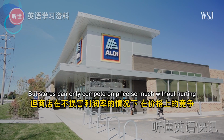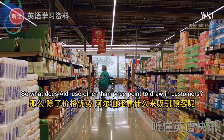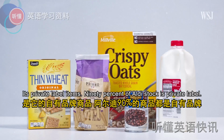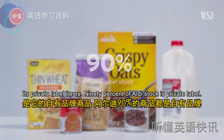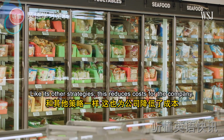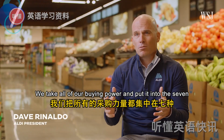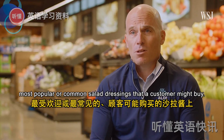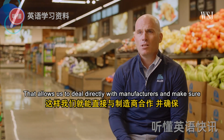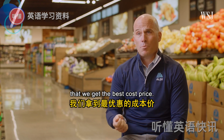But stores can only compete on price so much without hurting their profit margins. So what does Aldi use other than price point to draw in customers? It's private label items. 90% of Aldi's stock is private label. Like its other strategies, this reduces costs for the company. We take all of our buying power and we put it into the 7 most popular or common salad dressings that a customer might buy. That allows us to deal directly with manufacturers and make sure that we get the best cost price.